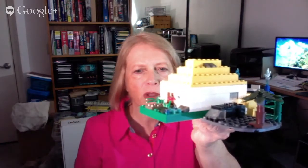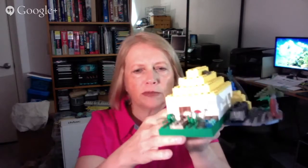So I had my son make up a few little Lego props for us to use tonight. So I'm going to bring one out. The first one is what you might call a luxury home or a move-up home. Let's get it in closer to the screen here. Okay, so let me hold it up. All right, so let's look at the front.